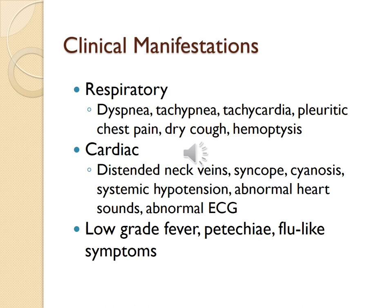Clinical manifestations. Symptoms of the PE depend on the size of the thrombus and the area of the pulmonary artery occluded by the thrombus. They may be nonspecific. If you will look on page 588, this goes over some of your key features of PE. Dyspnea is the most frequent symptom. The duration and intensity of the dyspnea depends on the extent of the clot.